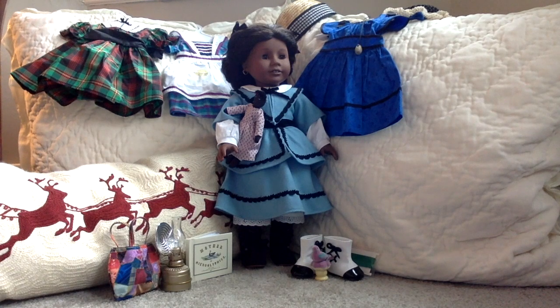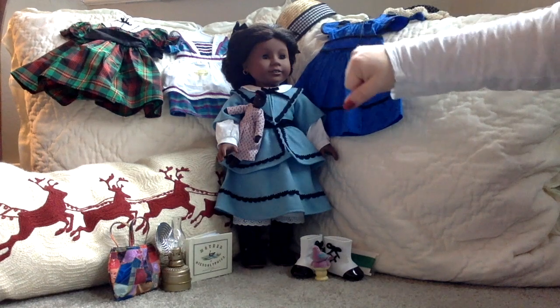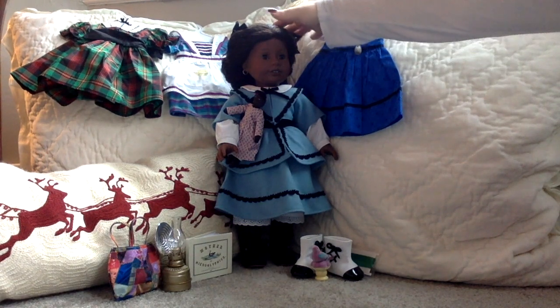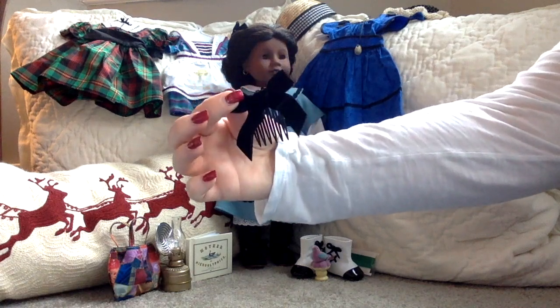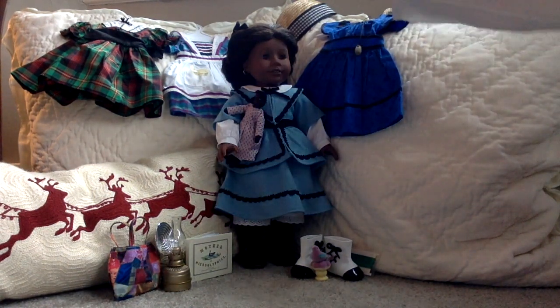And I'd imagine, and I forget this part of the story, but I would imagine she would have made this dress for her in the wee hours of the morning or very late at night after she was done with her regular work. And Addy does come with her ears pierced, and I do have the velvet bows in her hair. So they're just attached with a comb on either side, and they are velvet. Very pretty black velvet.